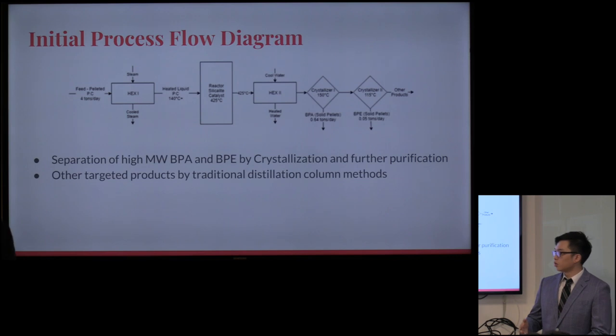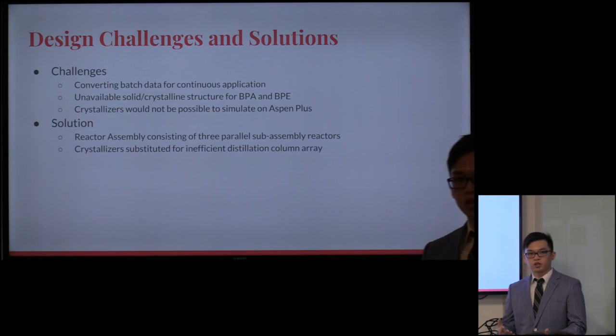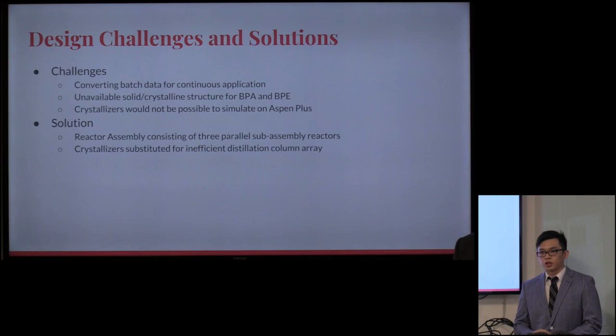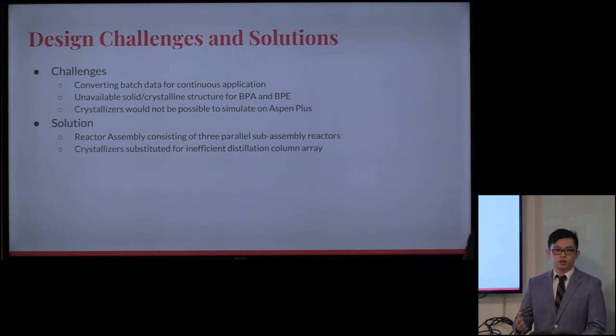But upon doing all this initial simulation, we got into some challenges. The data we obtained from Antonioco and Achilles was based on a batch process. What we're trying to simulate is a continuous process, so we needed to adapt this batch data into a continuous application. We also weren't able to obtain solid and crystalline structures for BPA and BPE for the crystallizers using the effluent compounds mixed in with everything. So crystallizers were just out of the question from there on.